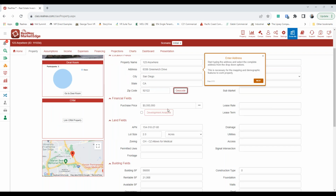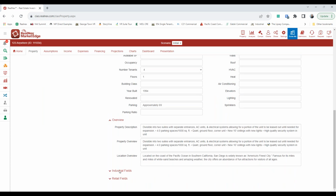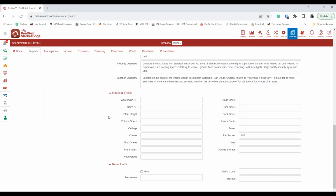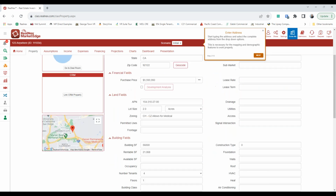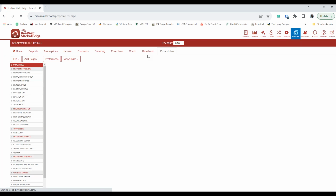Put any purchase price information you need. And then we have broken up the field information based upon more of an asset. So land fields, building fields, and then you'll see fields like this, industrial fields and retail fields. Now, again, if you're bringing information in from Marketplace or you're bringing information in from the CRM, it will automatically populate right into this.